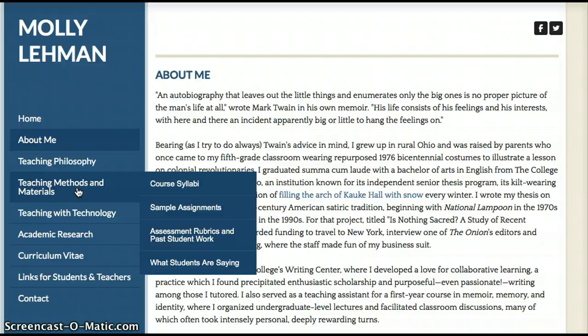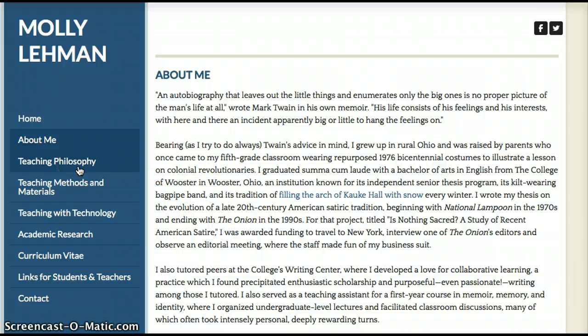I noticed that on the other e-portfolios, most of them only have four, including Mike's, just pretty basic: contact, about me, work I've done, things like that. And I think Molly's is more detailed just because of the field that she's in. Obviously, with teaching, she has things like her philosophy, her lesson plans, how she feels about technology in the classroom, things like that. So it might get a little more detailed.